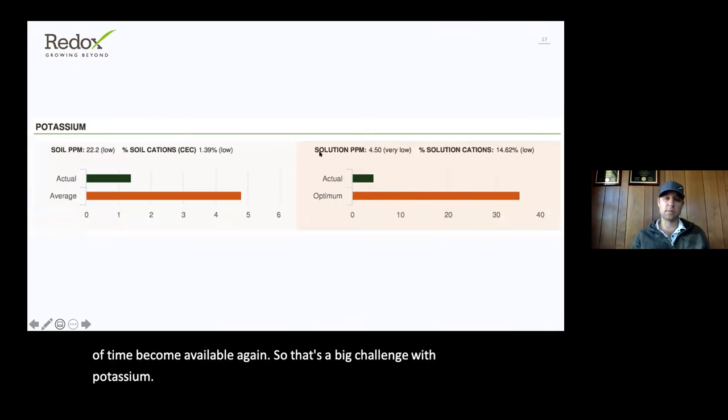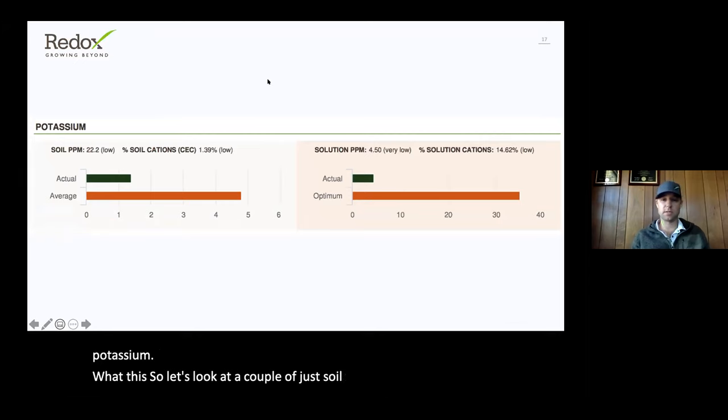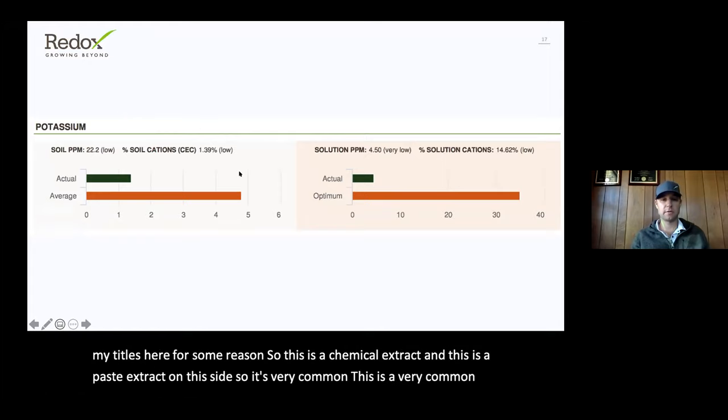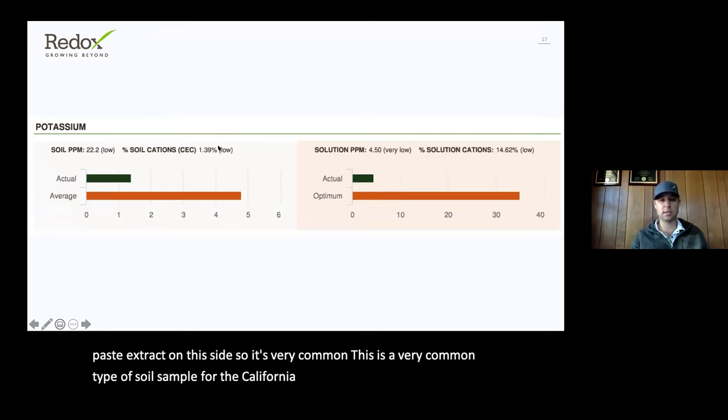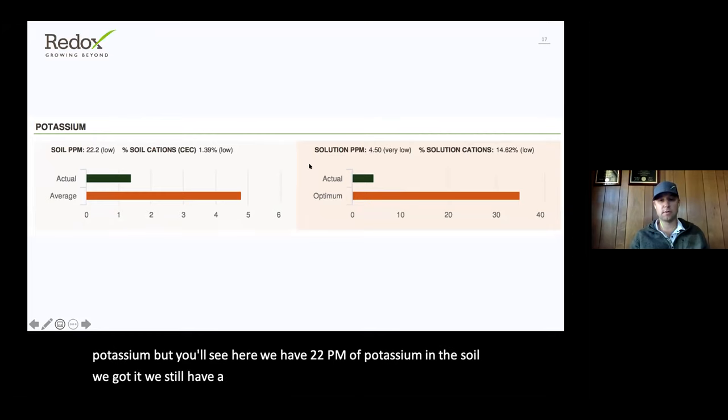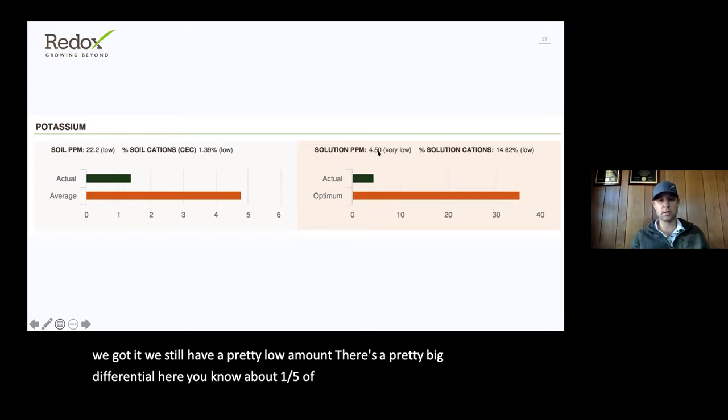So let's look at a couple of soil tests here. I've lost my titles here for some reason, but this is a chemical extract and this is a paste extract on this side. This is a very common type of soil sample for the California coast, where we have fairly low potassium. You'll see here, we have 22 ppm of potassium in this soil, and we still have a pretty low amount. There's a pretty big differential here. About a fifth of it is here in available.